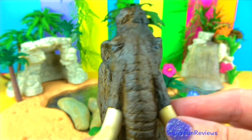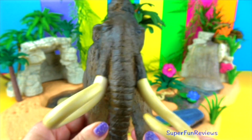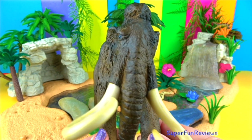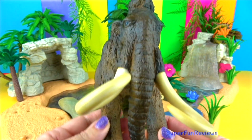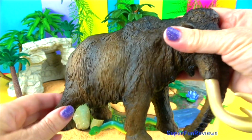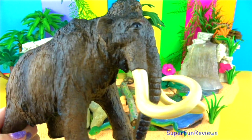They had 4 giant shoebox-sized teeth, 2 upper and 2 lower. They grew 6 sets of teeth over a lifetime and typically died when their last set of teeth lost the ability to grind up vegetation.